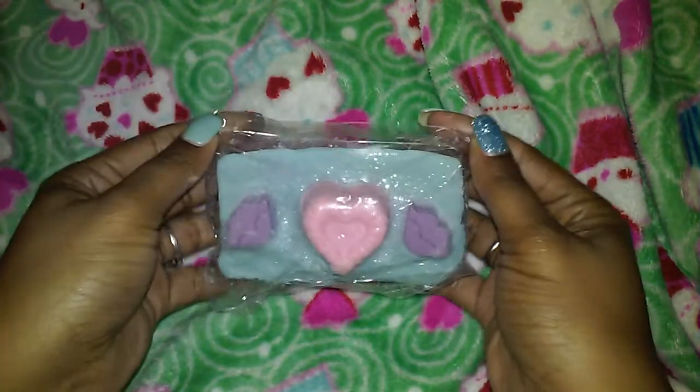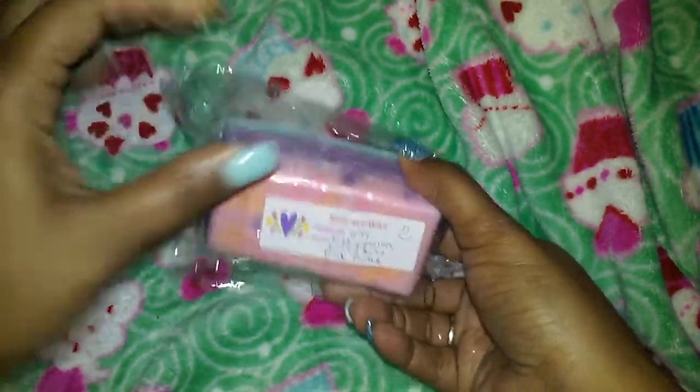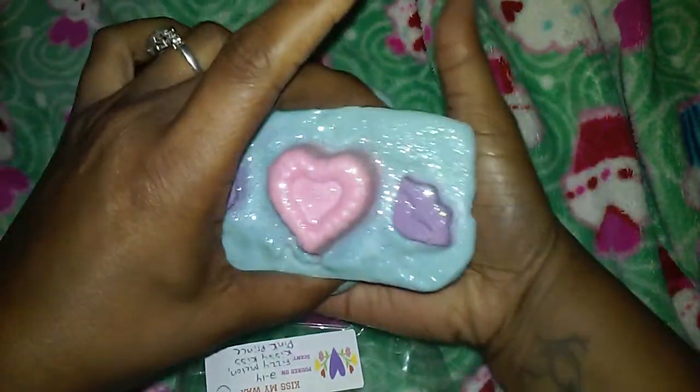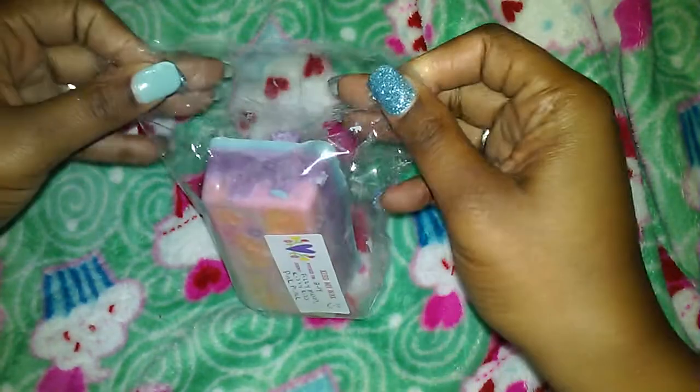Next, we're going to go into KissMyWax. She had a Super Bowl sale and she had her mini loaves for $5. And this is in the scent Fizzy Melon, Kissy Kiss, and Pink Punch. It smells so good. Oh my gosh, so good. And you can see how big it is. I'm going to cut it and share it with my friend because she never has to buy wax, I swear, because I give her so much.